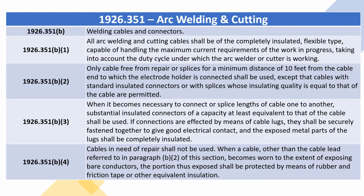1926.351 B4. Cables in need of repair shall not be used. When a cable, other than the cable lead referred to in paragraph B2 of this section, becomes worn to the extent of exposing bare conductors, the portion thus exposed shall be protected by means of rubber and friction tape or other equivalent insulation.